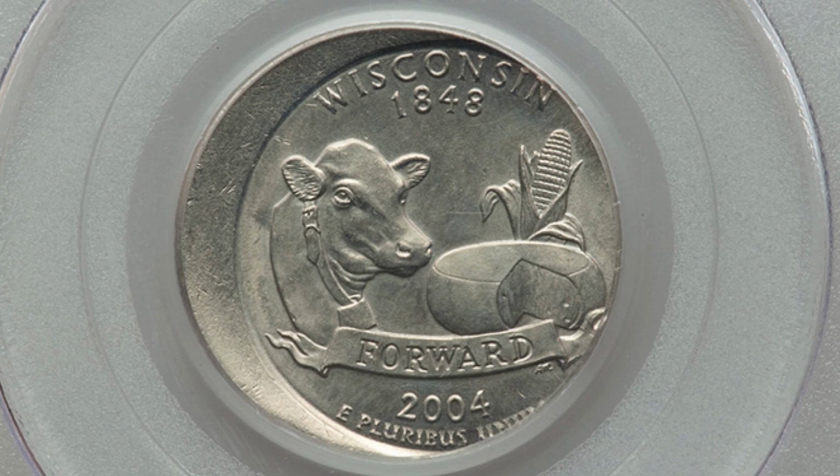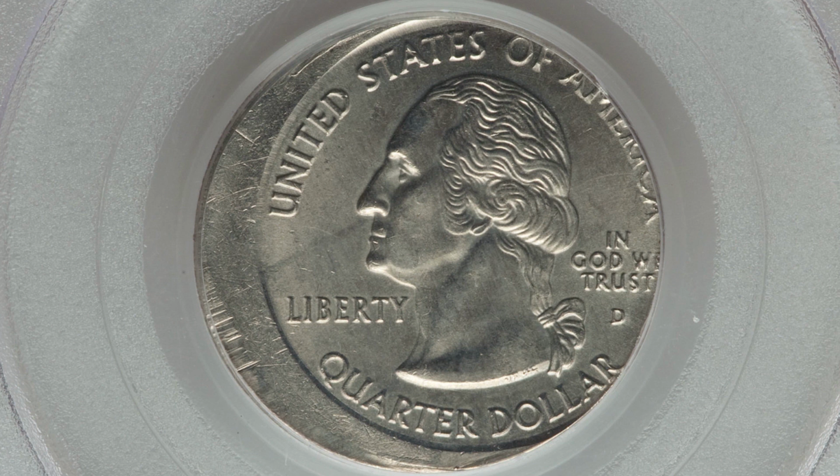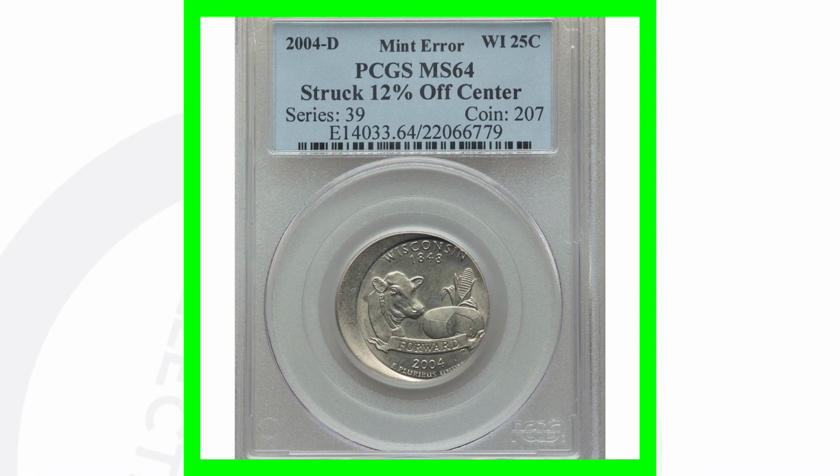Now here is a 2004 D mint mark Wisconsin state quarter that was struck 12% off center. Now again, you can look for off centers on all kinds of different coins, not just state quarters if you guys are new to coin collecting. This quarter sold for around $380.